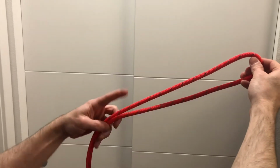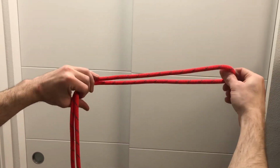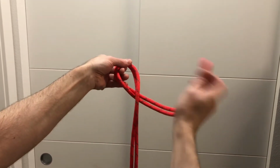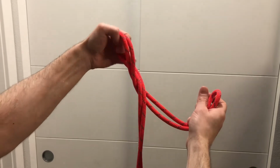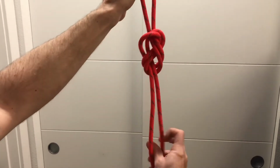So much like the overhand, I can also do a figure 8 on a bite, which is just one more half loop around. So I'll start the same way. I'll flip up. This would be an overhand, or I can twist it, then bring it through. Now I have a figure 8 on a bite.